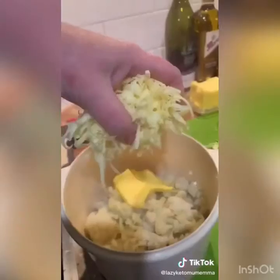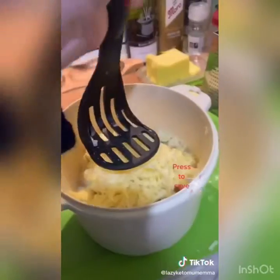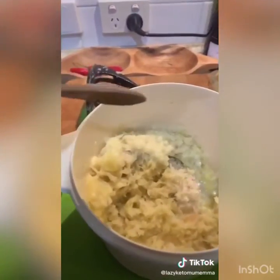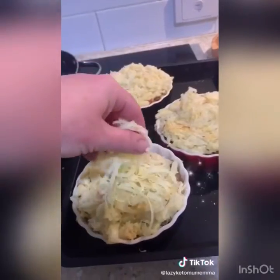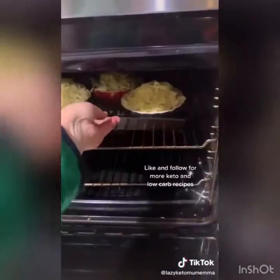Cook that down until most of the moisture has evaporated and put them into little casserole dishes. They need to be oven proof. Top those with cheese. While that's cooking, preheat your oven to 180 degrees centigrade. Cook your cauliflower florets. Add in 2 tablespoons of butter, a cup of grated cheese, and mix that until it's smushy. Put it on top of your mince, top it with cheese, bake it for 20 to 30 minutes, and enjoy.